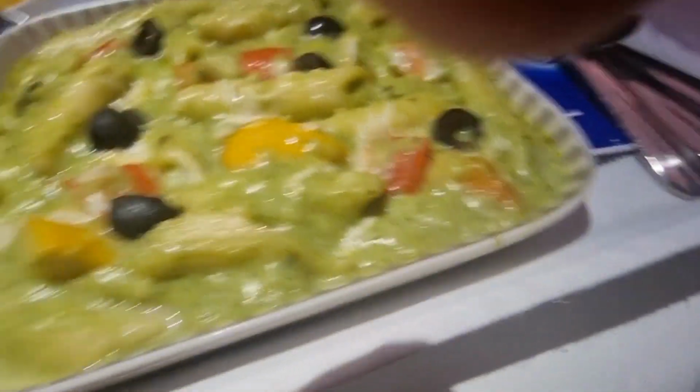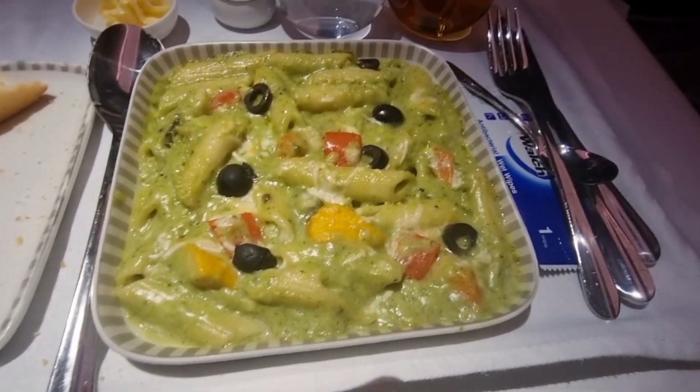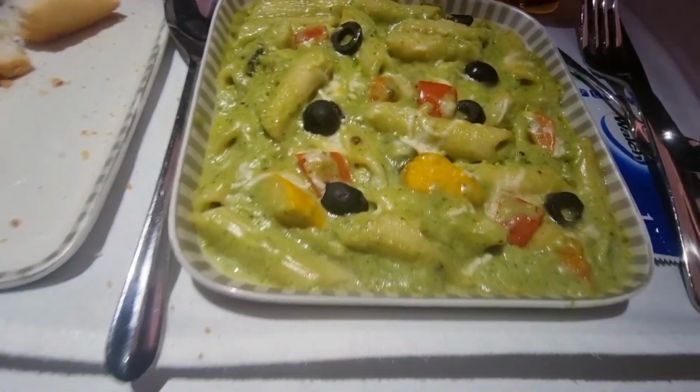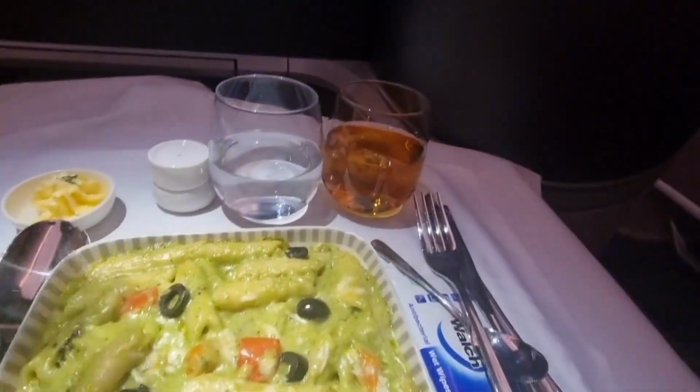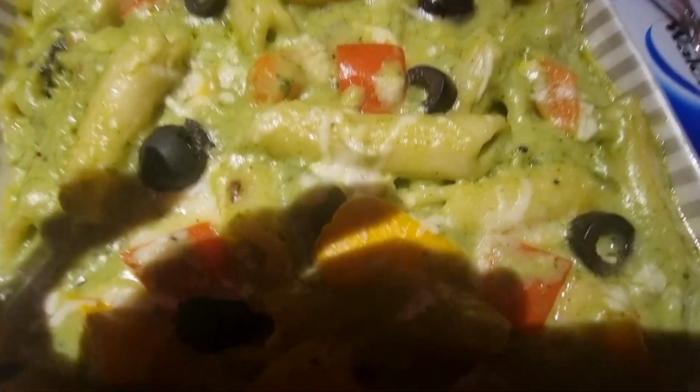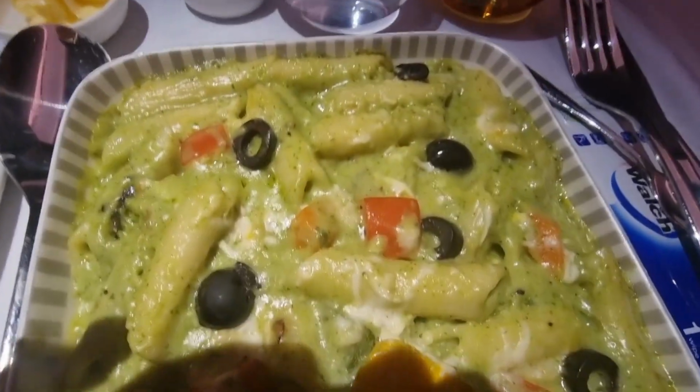Next, for the main course, we had a pasta. And over here, I kind of dropped my phone a little bit. And then we had a pasta, a green pasta with apple juice on the side. It was really nice, one of the best dishes for me on Singapore Airlines. But other than that, it's a decent meal, but not for me.